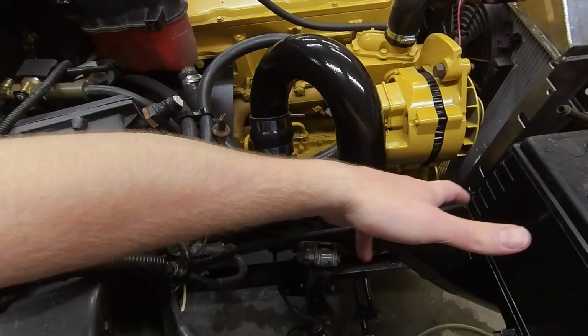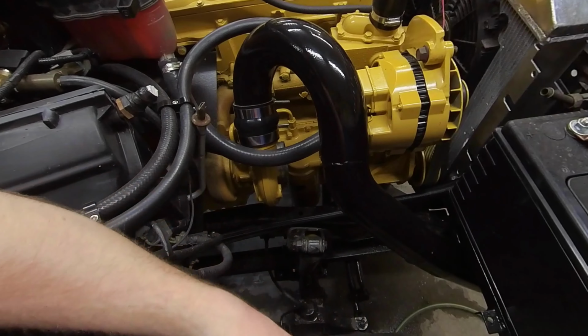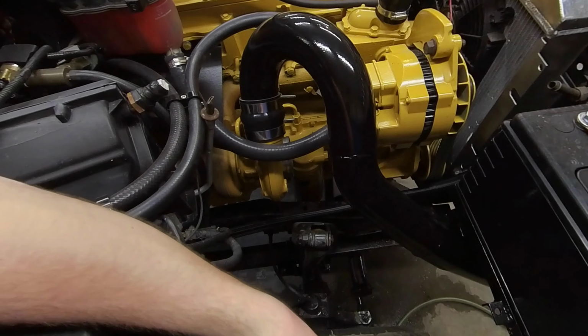I want to build an actual intake box this time around. That way the filter's actually inside of something, and then it'll suck the air from inside the fender or somewhere. It wasn't great, the situation we had before. Pretty happy with that. I mean, that's pretty solid. So I think that'll definitely work a little bit better.